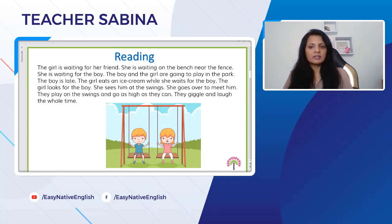These sentences are a little bit long. The girl eats an ice cream while she waits for the boy. The girl looks for the boy. She sees him at the swings.